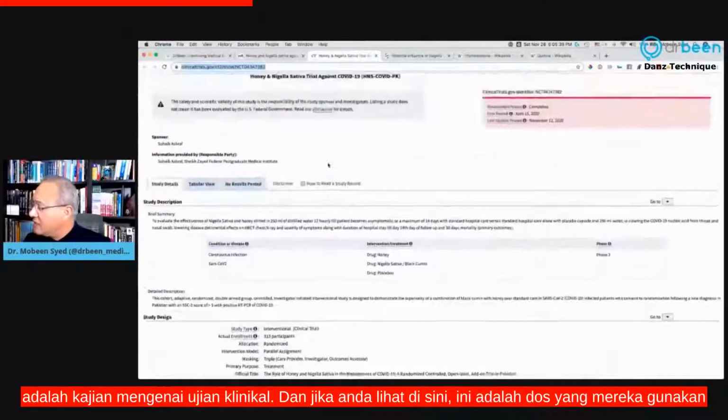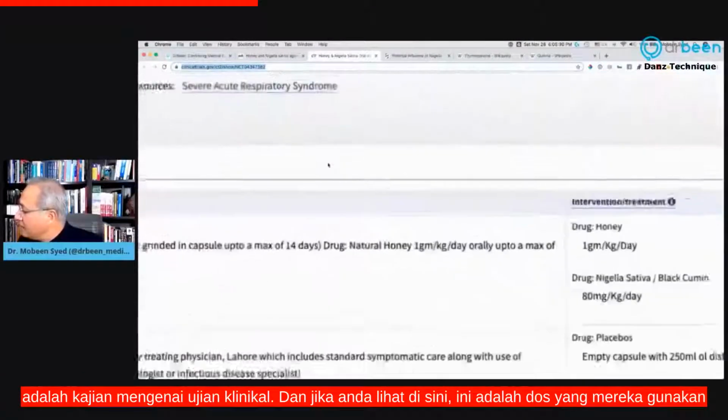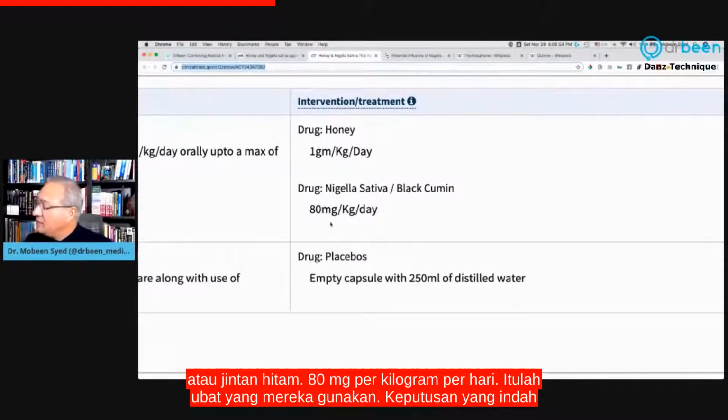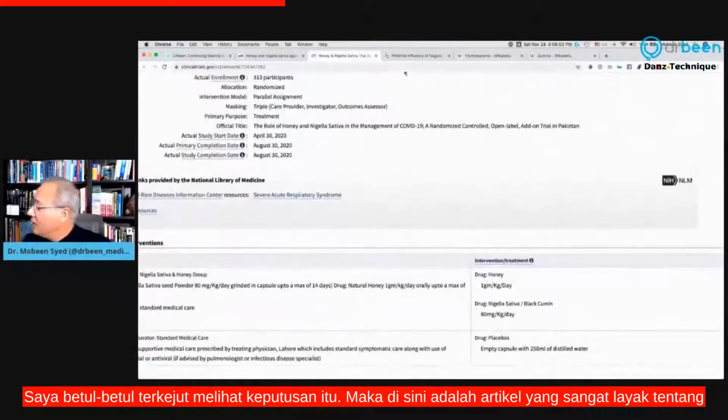This is the study on the clinical trials, and if you see here, this is the dosage that they used. Honey, 1 gram per kilogram per day, and Nigella sativa, or whatever we call it, Kalonji, or black cumin, 80 milligram per kilogram per day. That is the medicine that they used. Beautiful results. I was actually surprised to see those results.